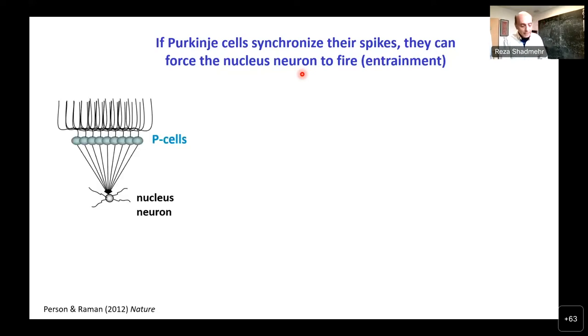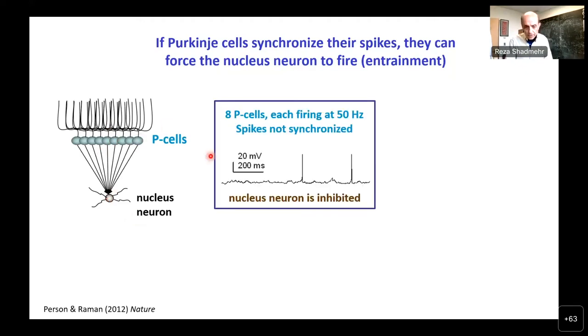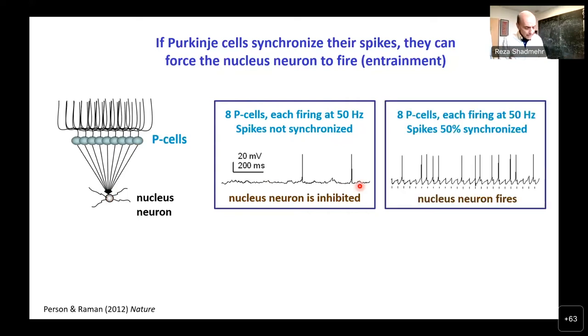Okay, so what Abby and Indira did is that they recorded in slices of mice Purkinje cells that were connected to a single nucleus neuron. And what they showed was that if these 8 Purkinje cells that they had recorded from each fired on average at 50 hertz, but the spikes were not synchronized, then this nucleus neuron would just be inhibited. It was just one barrage of inhibition that they were getting. But something interesting happened if they synchronized the spikes of that inhibition. So again, the same 8 Purkinje cells, each firing at an average rate of 50 hertz, but let's now make half of those spikes synchronized. And what they saw was that when those events happened, there was a high probability that afterwards the nucleus neuron would fire.